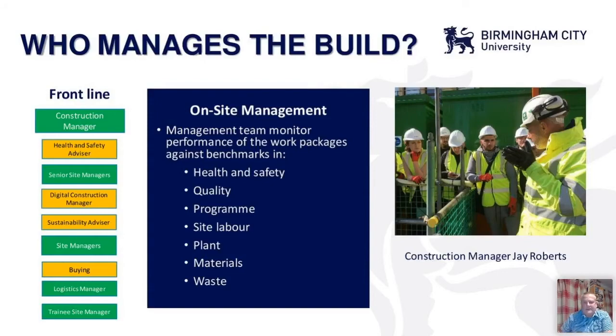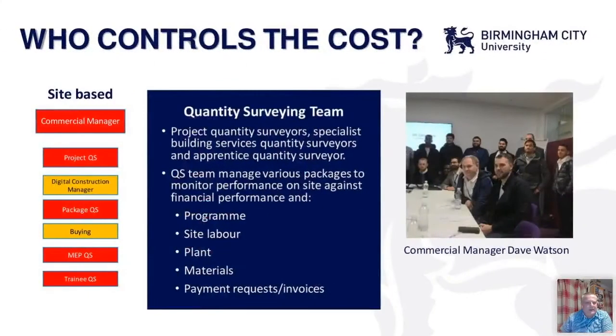We don't want to throw too much of this material away, so we look to recycle wherever possible. The cost element is a major element because this is a nearly £80 million project, so you can't afford to lose a penny on this project, to be fair. So every cost is scrutinised by the site team under the guise of Dave Watson, who's our commercial manager.